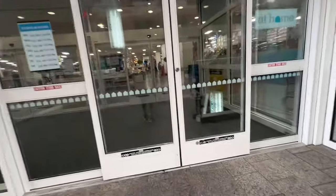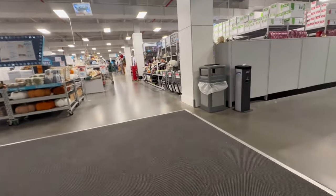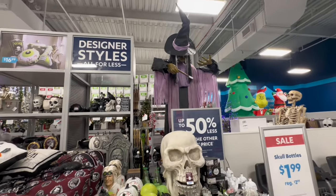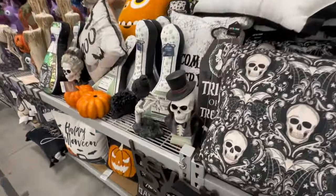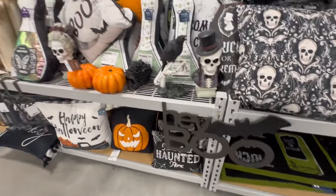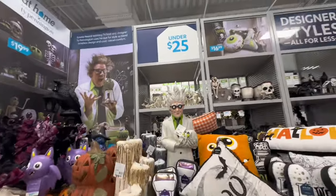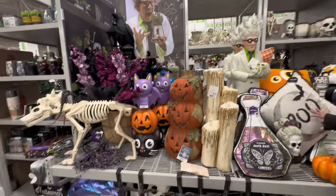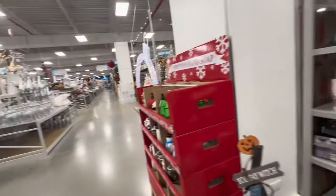So now we're inside At Home, and as you see, they have 50% off all Halloween decor. They have everything from pillows to inflatables, pumpkins, florals, everything. The candles were 25% off, which was good. But what I found kind of expensive was the hand soaps.